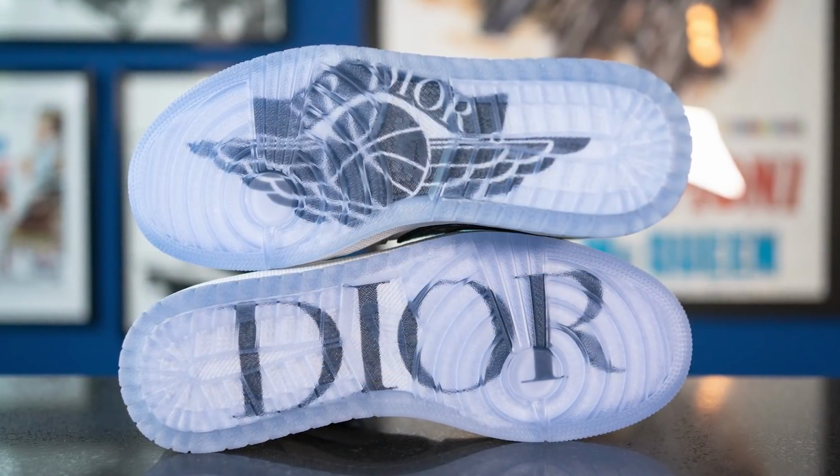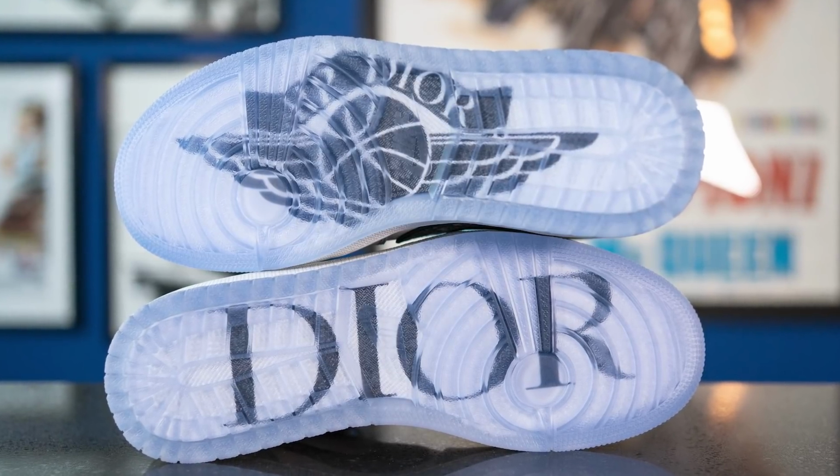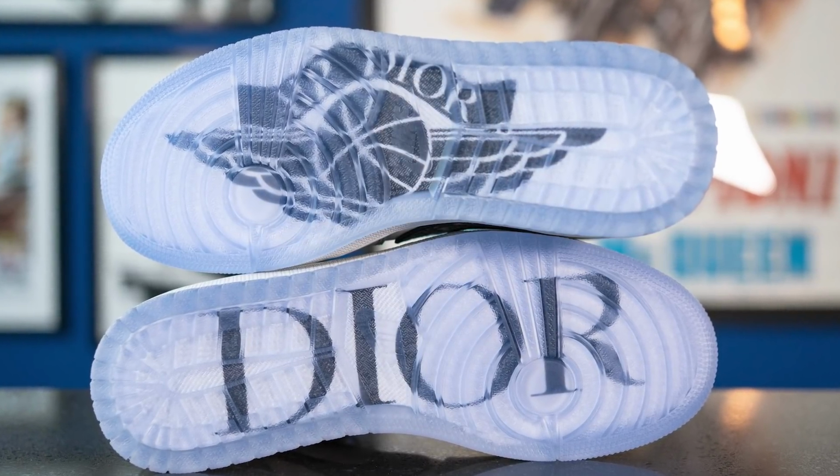Turning the shoe over to the bottom, as you can see, this is your traditional Jordan 1 outsole. However, in this case, this is done in this translucent icy blue finish, and we have Dior branding underneath the right foot and the Air Dior Wings logo on the left foot.